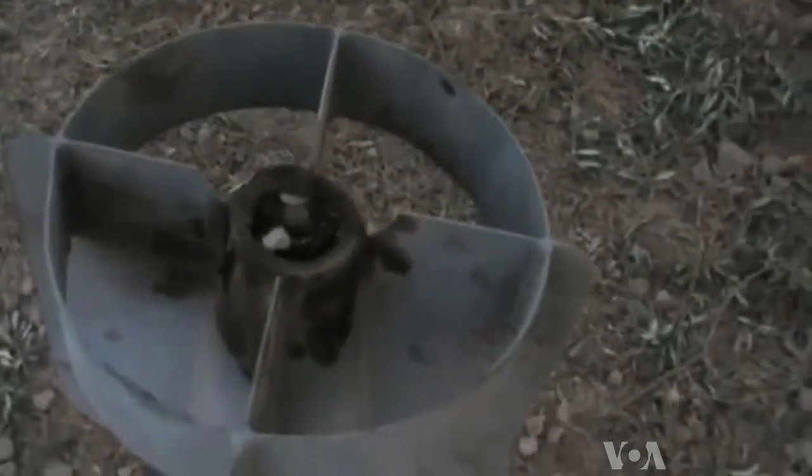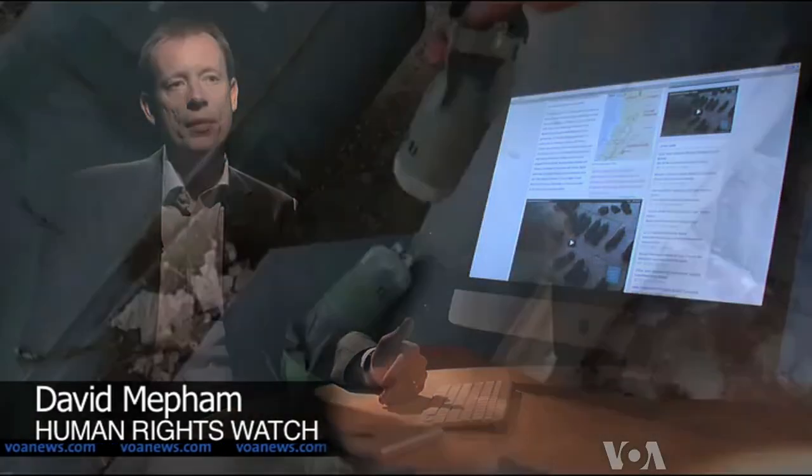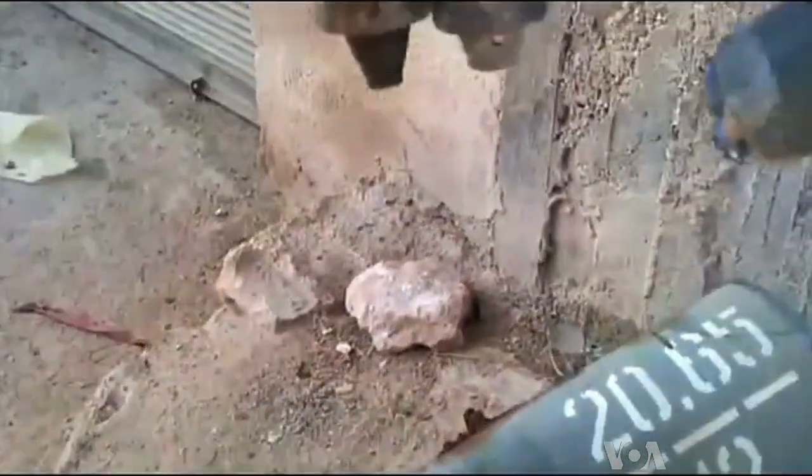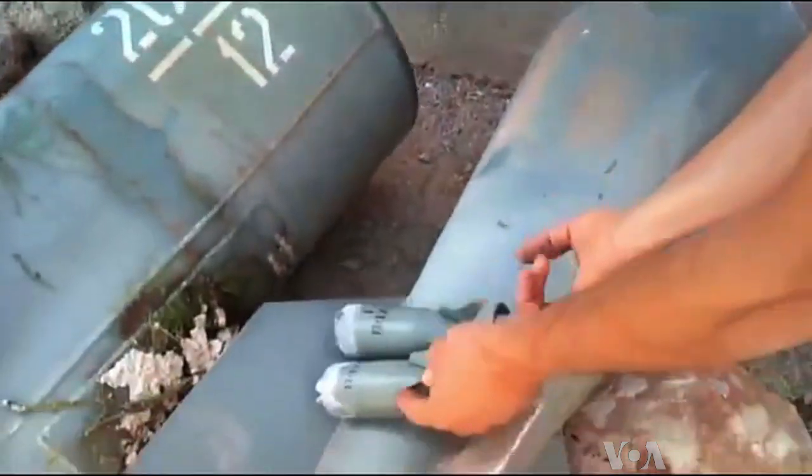But David Mepham of Human Rights Watch says there is a growing array of evidence that Syrian government forces have begun their widespread use. Cluster munitions are prohibited around the world through a cluster munitions treaty, but Syria appears to be using them. The evidence that we have suggests that these cluster munitions came from the Soviet era. They're a type of bomb canister and a type of bomblet that was manufactured in that part of the world.